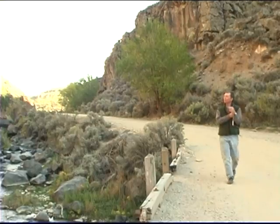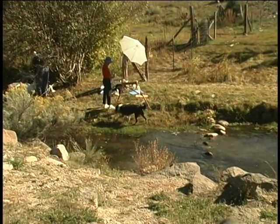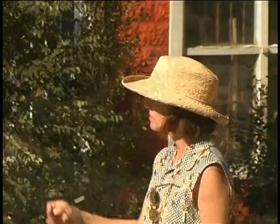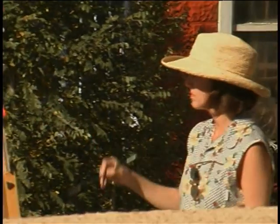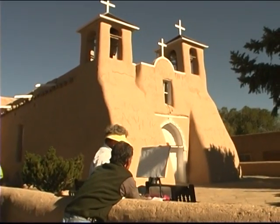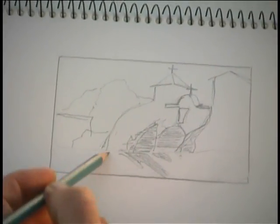Whether this is a landscape or in your studio with a still life or a figure, the tendency is to arrive, set up, and immediately start painting. But be patient and be attentive. Isolate what you're responding to and sketch that. Spend more time with your sketchbook. It's like a writer's journal.